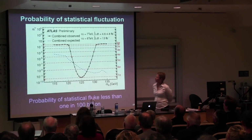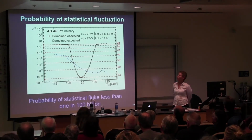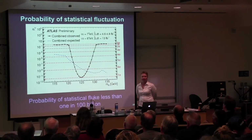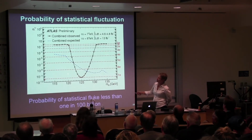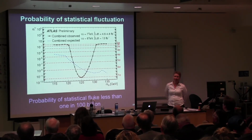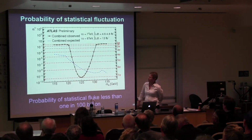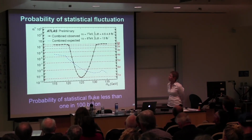So we quantify this and ask: what is the probability that background alone would give us a signal as big or bigger than what we see in the data? That's what we show here as a function of the mass. In this case, at 125, it's 7 sigma. So the probability is less than 10 to the minus 11, less than 1 in 100 billion. That's why we said this is really an observation of a new particle and not just a statistical fluke.